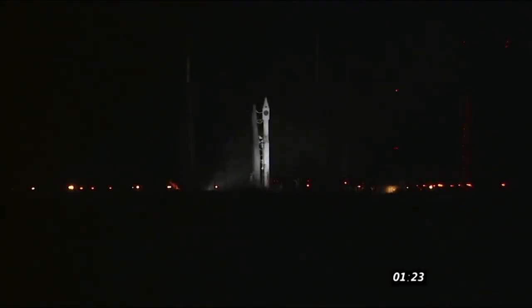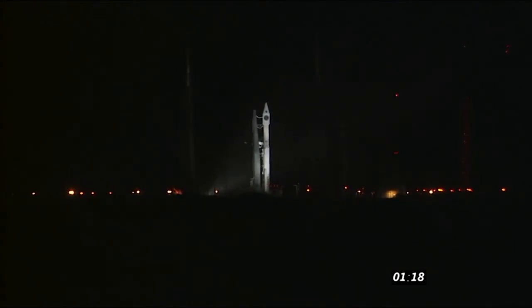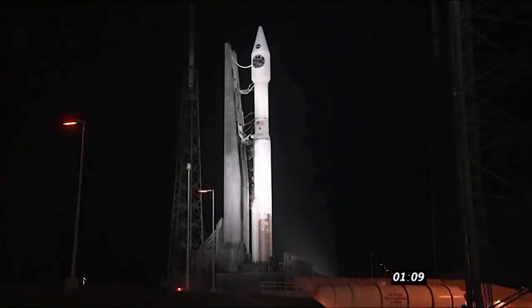FTS armed. 120. FCS clock is started. 110. Vent valves locked. 60 seconds. Rock, report range status. Range green.